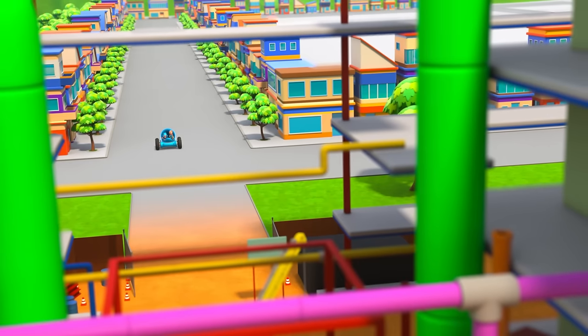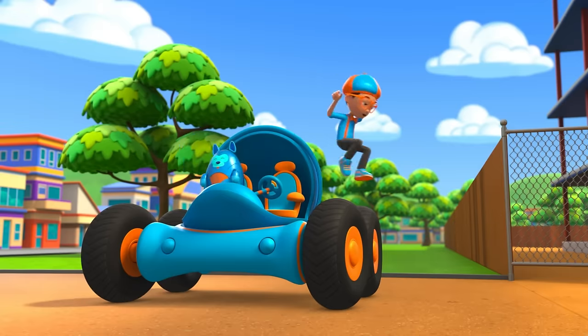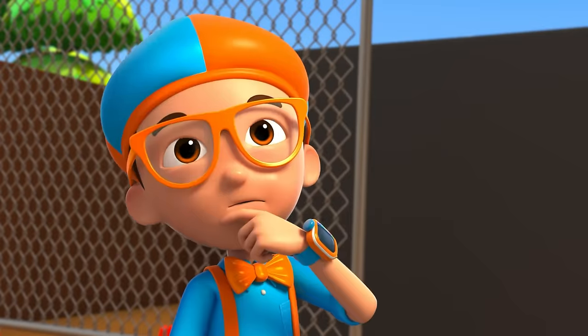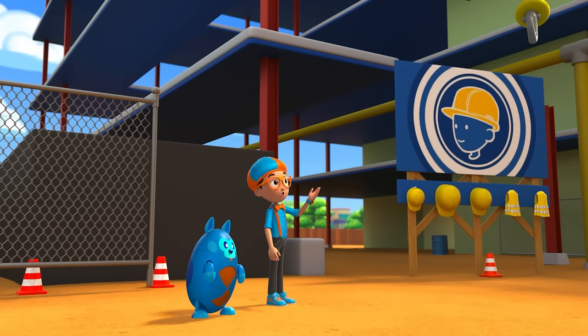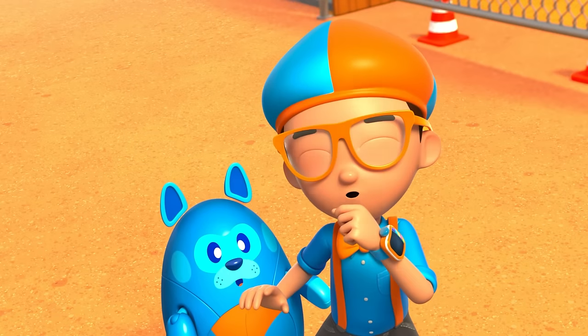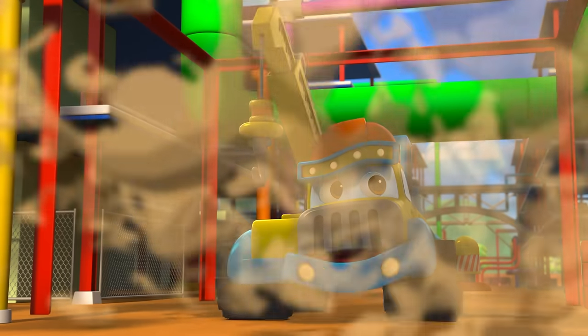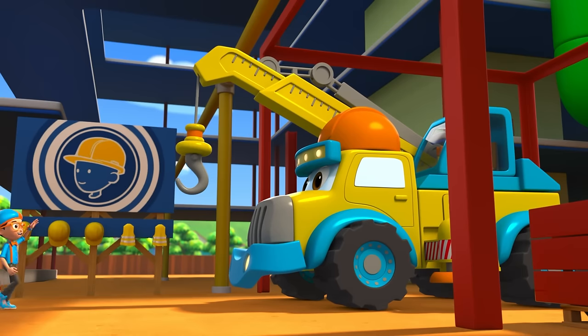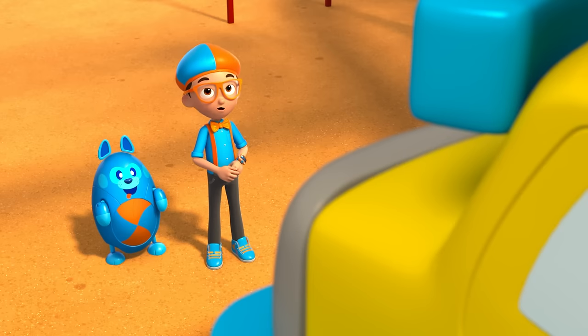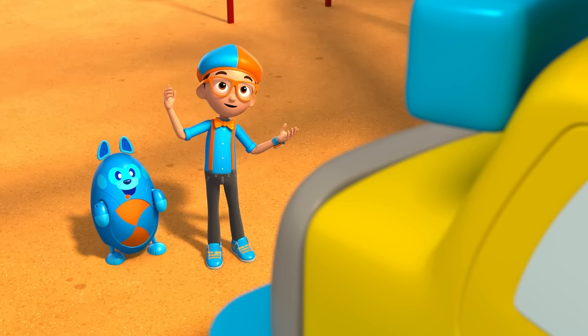Whoa! A giant construction site! Let's go check it out! Hard hat area. I wonder, why do construction workers need to wear hard hats? Hey, I'm driving here! Hey, it's me, Blippi, and this is Debo. We were wondering, why do construction workers wear hard hats?